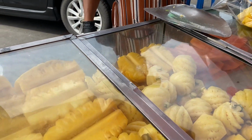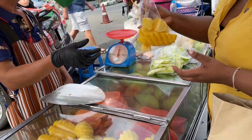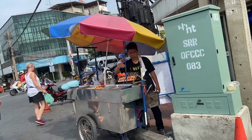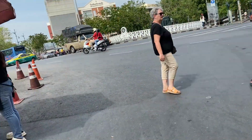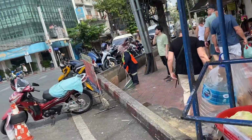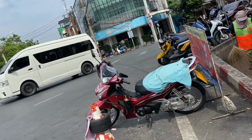Thank you. That one is for 20 baht. Thank you. How is it? It's so yummy. It's sweet. So we are going over there. You can already see the flowers.